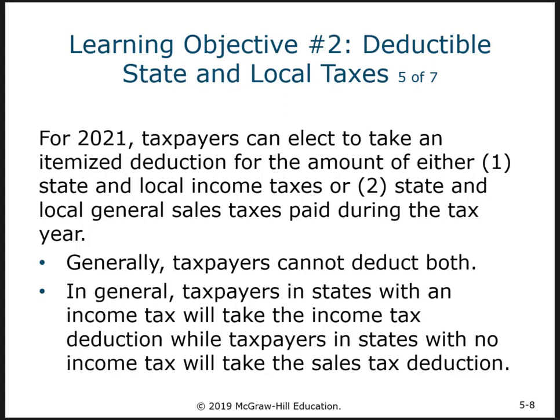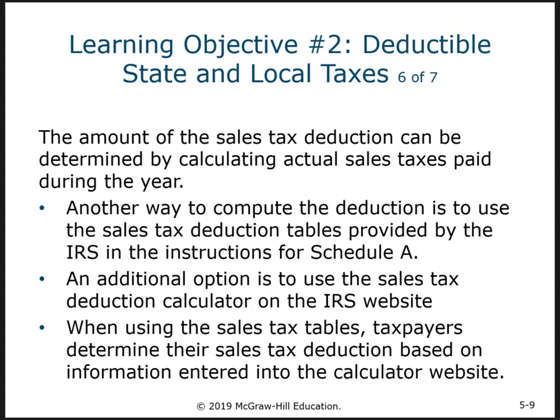If you don't have a state income tax, then the state sales tax is going to be your better option. Now, you can keep every receipt you bought for the whole year, okay, of things that you did, and take that actual sales tax paid during the year. But everybody, when they put this in the tax law, knew that no one would do that. Okay, so there are tables provided based on the state you live in and your income, and basically they're an estimate of what you pay in terms of sales tax based on what's taxable in that state, and the tax rate and your income. This is what they estimate you would pay, and that's what you could use. Okay, you can find the calculator on the IRS website, and you can find it in the instructions.